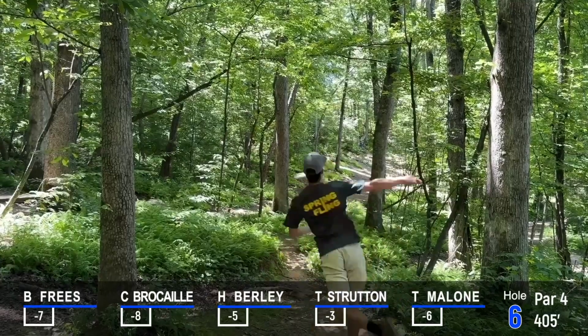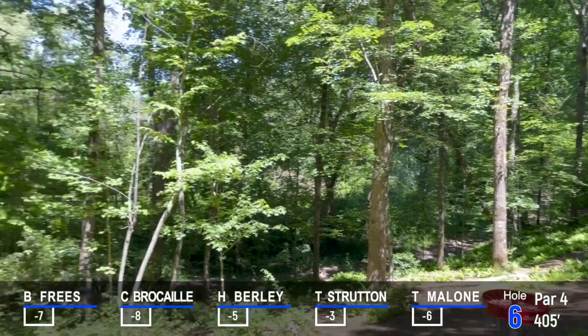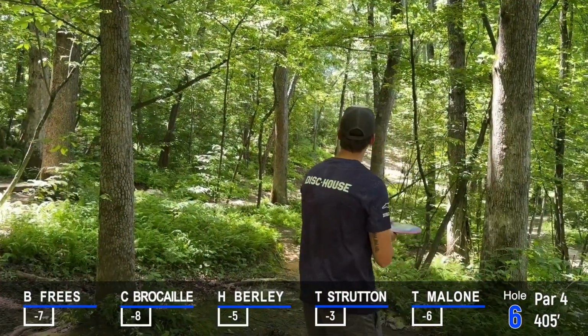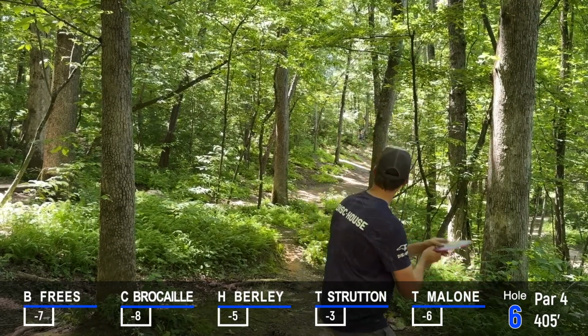Hartford is looking to try and bounce back from a couple of mistakes. Throws a really great drive, and that is well on up there. That should be an easy little pitch there, as long as he hits the gap he's looking for.